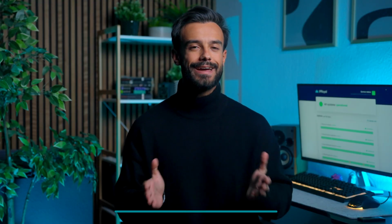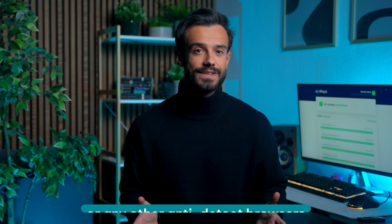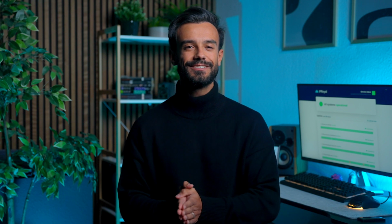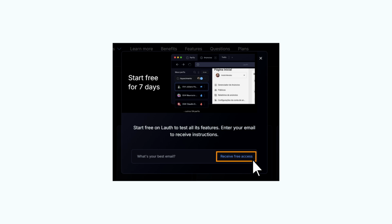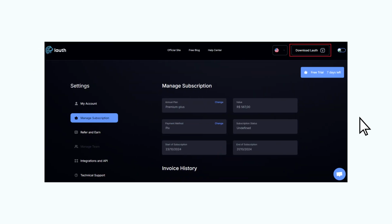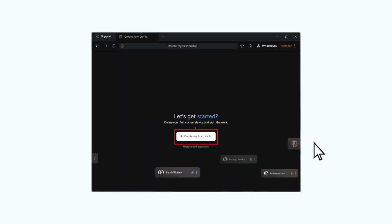Now that you know why IPRoyal is a great fit for Lauth or any other anti-detect browsers, it's time to explain how to use them together. Here's how to get started using Lauth with IPRoyal's residential proxies. Go to the Lauth website and click the Receive Free Access button in the pop-up window. Next, create an account and complete the short survey to access the dashboard. Then click the Download Lauth button. Install the browser, launch it, and click on Create My First Profile.